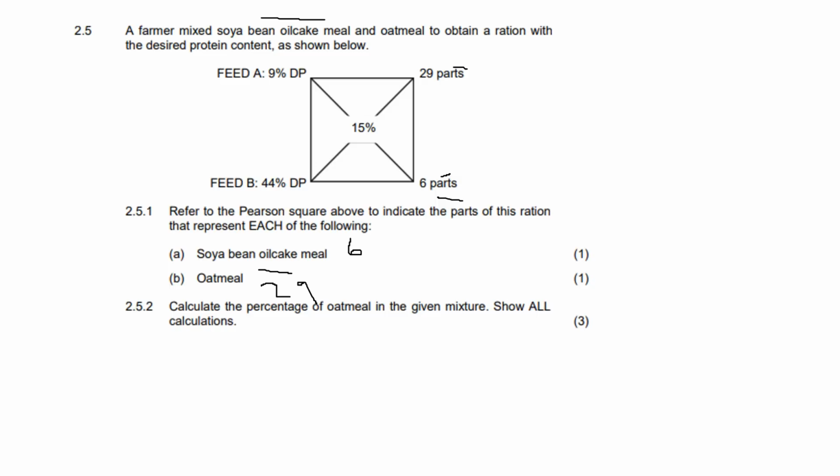Okay, so we know that for oatmeal we've got 29. So it'll be 29 plus 6, that'll give us 35. So overall we've got 35 parts. For those two, when you add them, they'll give us 35 parts, based on soya and oat. That's fine. So they want us to find the percentage.